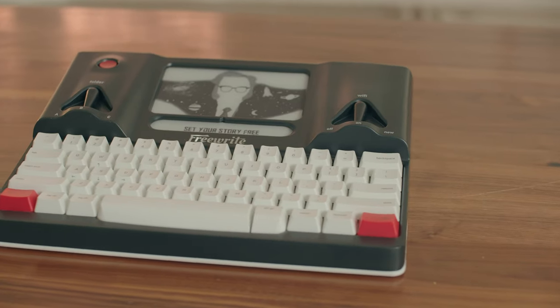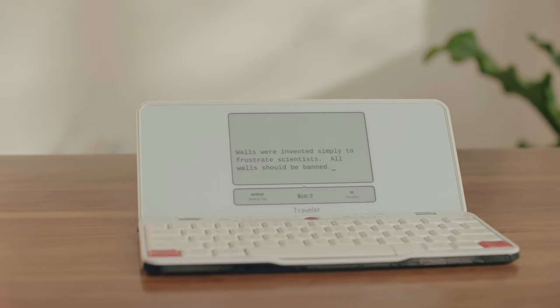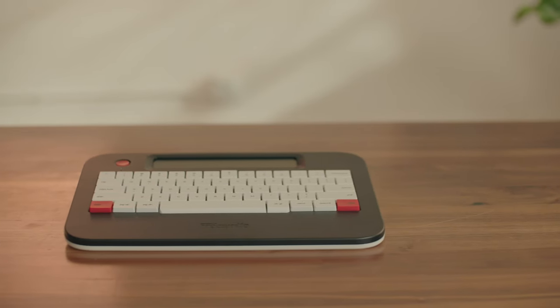At Freewrite, we create distraction-free, dedicated writing tools for the modern writer. Our devices and our design philosophy are much different than the multifunction tablets, phones, and computers you might be writing on today. Our mission is to move you forward and give you the tools to take your productivity even further. We do that in two ways.